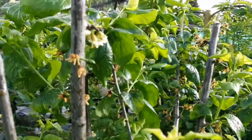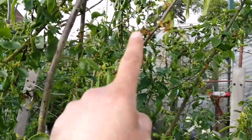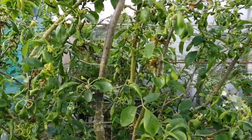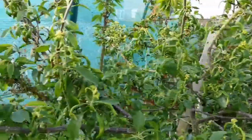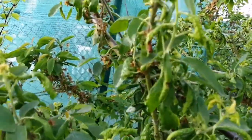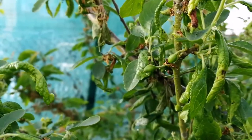It has yet even some blossoms. This is our Shropshire Damson. It has some fruit, but it has yet again that problem with the disease. I wonder if the plant we got from the Blackmore Nursery, the Ukrainian cherry plum, was probably diseased. But this one, anyway, has given us some fruitlets at this stage. We'll see how it will do.